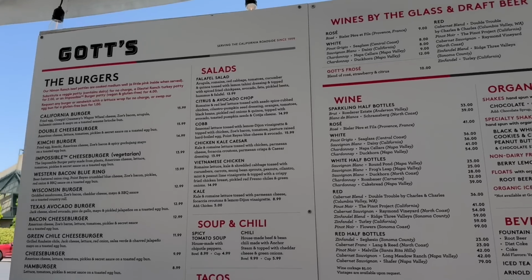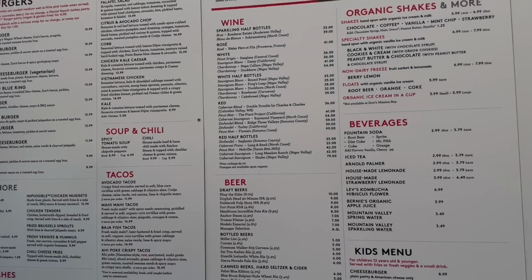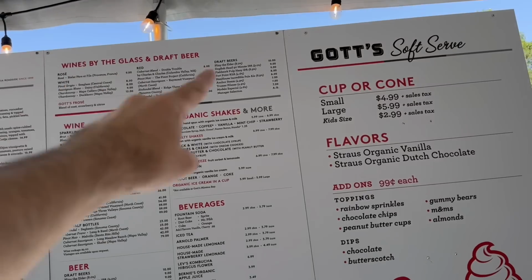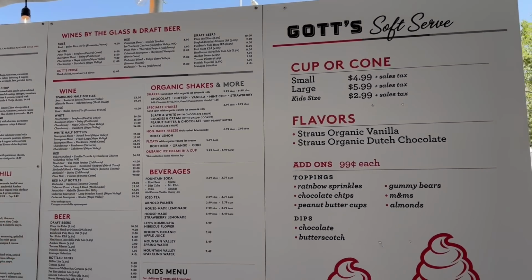Welcome to Gott's Roadside. If you want a burger in Napa Valley, in St. Helena, this is the spot. Been here since 1949. So, let's go eat. Here's the menu. Tons of burgers, obviously. Fries. Look, you can even get wine. But of course you can get wine. You're here. And ice cream. Wine and a burger on the roadside. I mean, come on, guys. This is what I'm talking about.